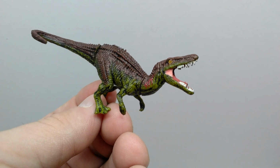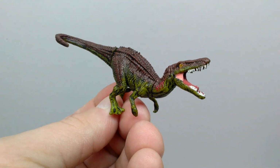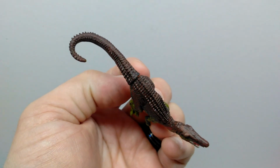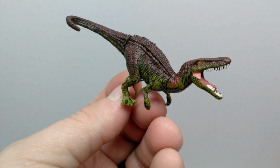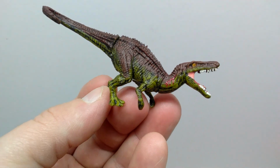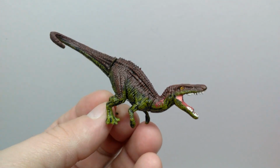They'll usually paint like half the body and then the rear half has nothing. Whereas with these Captivz, you could see the figure overall has paint the entire way through the body, and then they're just missing nail paint, which is, again, a very small addition that they could work on improving in the future, but that is a gorgeous Baryonyx yet again.